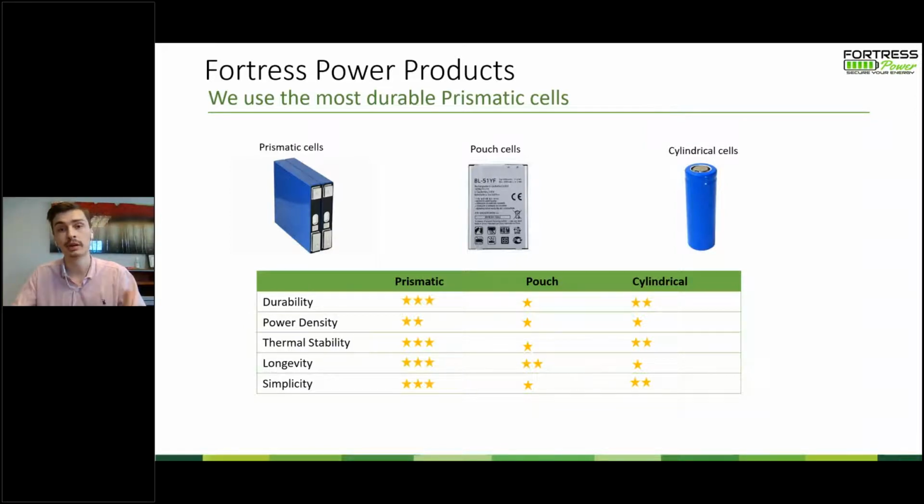We usually recommend an 80% depth of discharge for 6,000 cycles, as that aligns really well with our 10-year warranty. And then we have the pouch cells, which are typically seen in some other custom-made projects, at least in my experience. So they're not too popular. I usually see prismatic or cylindrical as the two main cells that battery providers will go with.